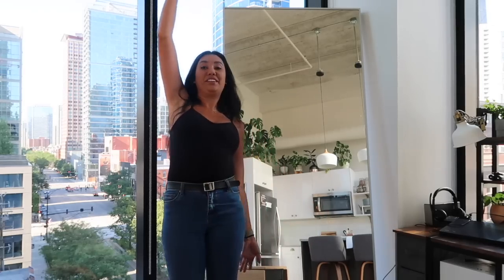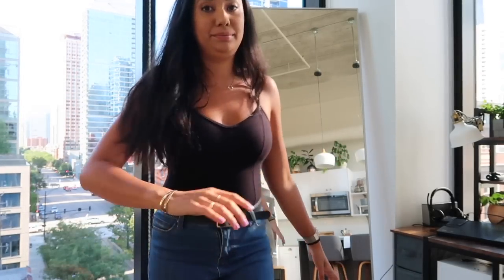This giant freaking mirror came from IKEA and it's one of my favorite things. We put it in this corner so it reflects the light all over the apartment. It's huge. I love it. I feel like literally everybody needs one of these mirrors in their lives.